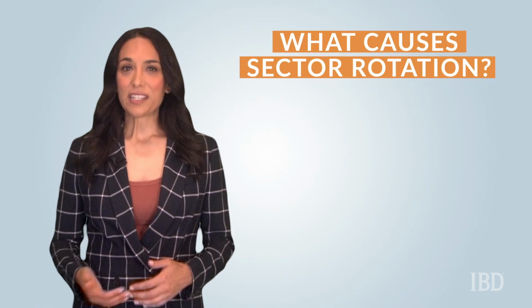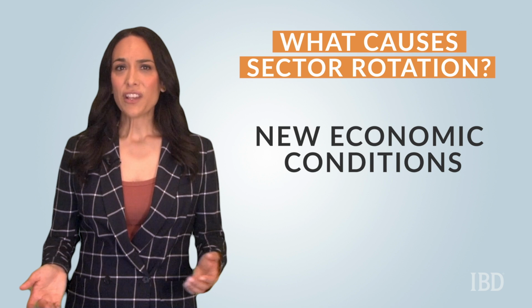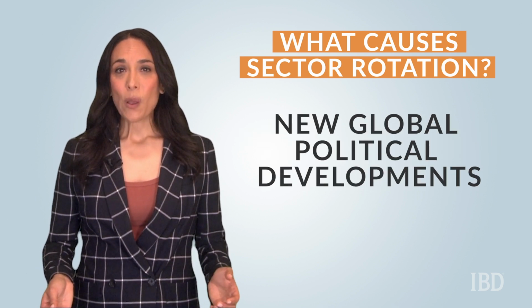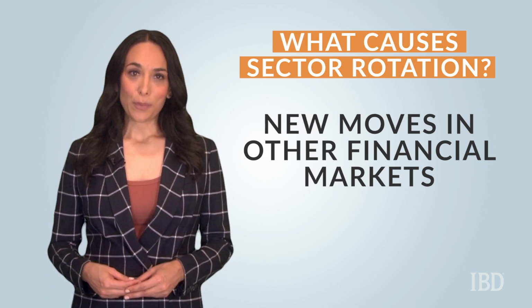Sector rotation can get sparked by new economic conditions, new innovations or inventions, new developments in global politics, or new moves in other financial markets. It takes effort and discipline to spot profitable opportunities that arise out of rotations. And you need the courage to buy those stocks that develop from those shifts. A large index like the S&P 500 is not going to telegraph you signs of rotation.